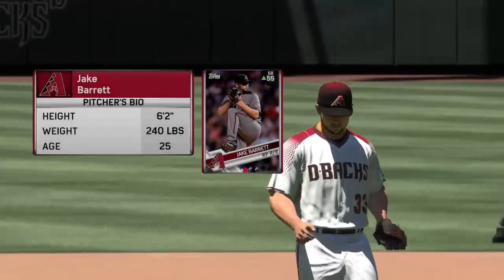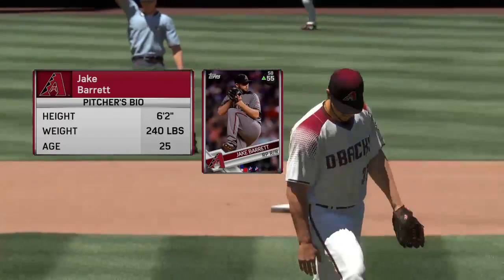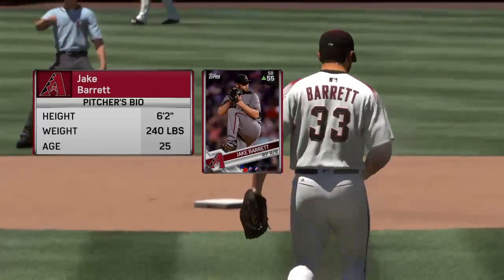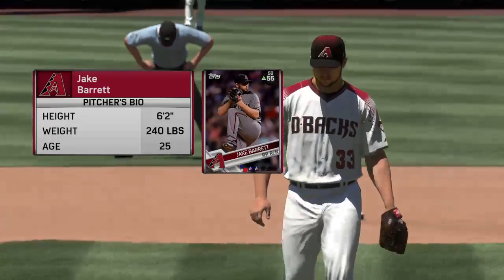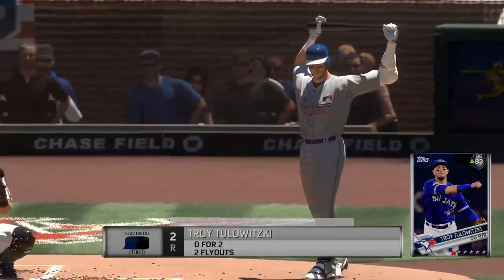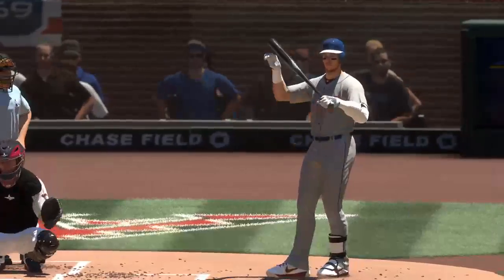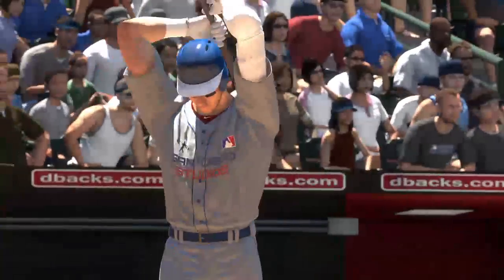Jake Barrett has been summoned from the bullpen as he'll do so to start the 8th. Number 33, Jake Barrett. Here's Troy Tulowitzki now. He'll start things out for us here in inning number 8. Shortstop, Troy Tulowitzki.